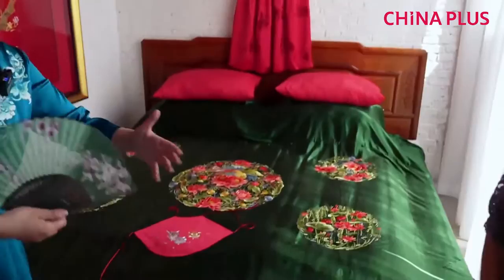And today we're very lucky and honored to have Ms. Jingjing here to join us, who is an inheritor of Beijing embroidery. So let's take a closer look at this room. These are all her works. 都是您的作品. 对, this is a Mandarin duck.